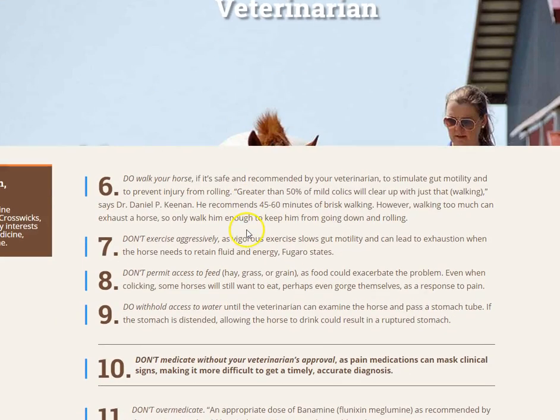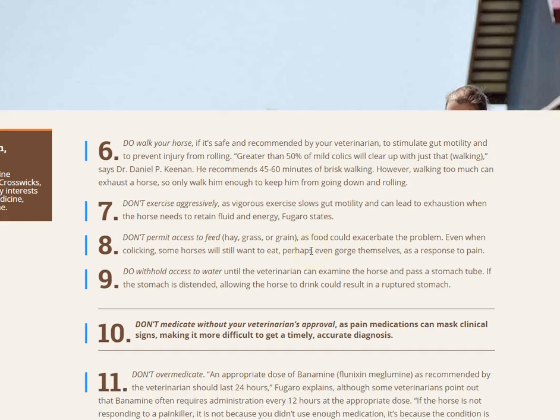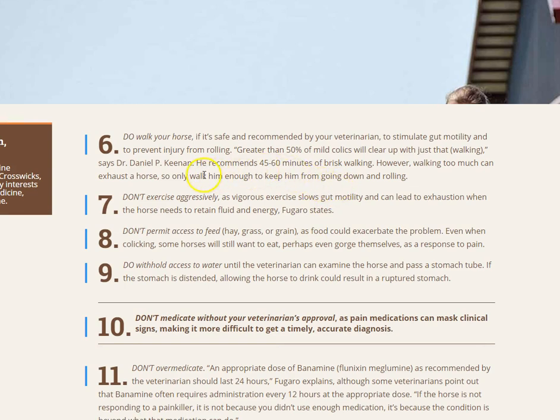While you wait for your veterinarian, do walk the horse if it's safe, to stimulate gut motility and to prevent injury from rolling. Greater than 50% of mild colics will clear up just by walking. Then it says recommended 40 to 60 minutes. Brisk walking may exhaust the horse too much, especially if it has an impaction. Impactions are hard to remedy because they're impacted, and that's why they put mineral oil in there to loosen it up.